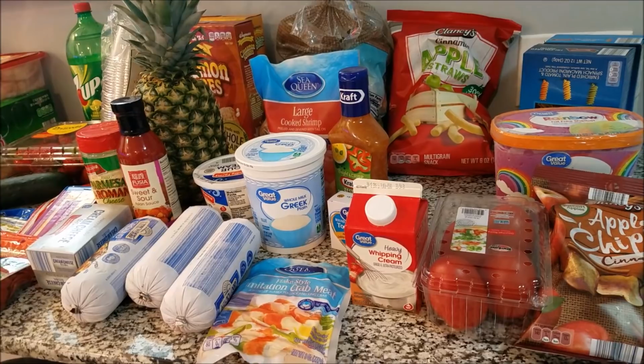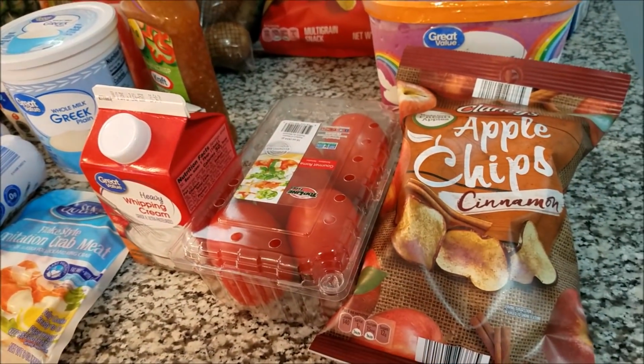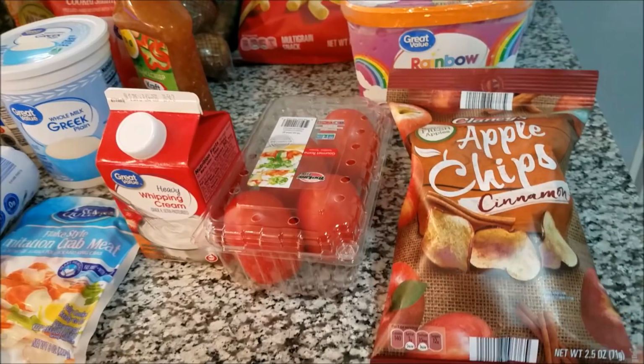Maybe I can put some of it away, but yeah, starting from this end, I just wanted these because I like to snack on them. I like the caramel ones. It's hard to find them. I got these from Aldi, so that's an apple chip. They are really good if you haven't tried them.